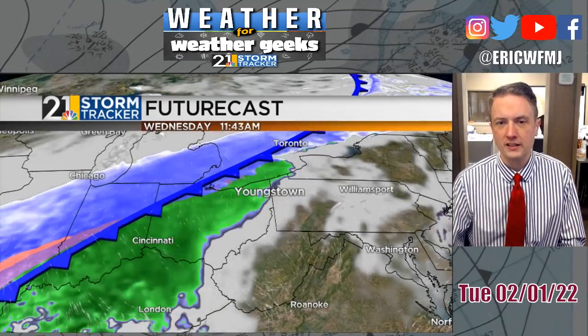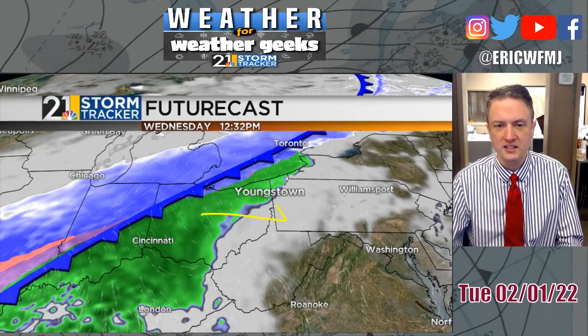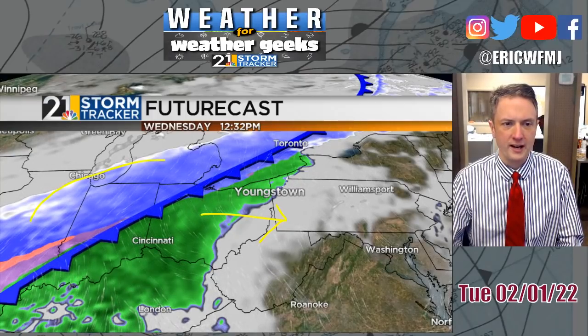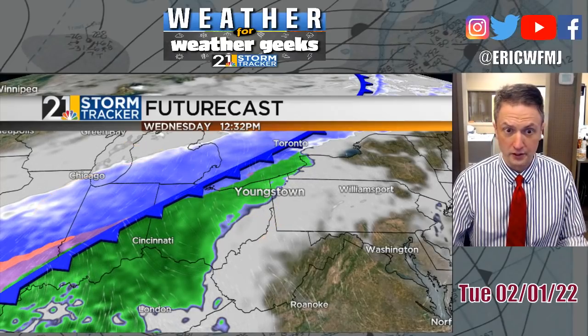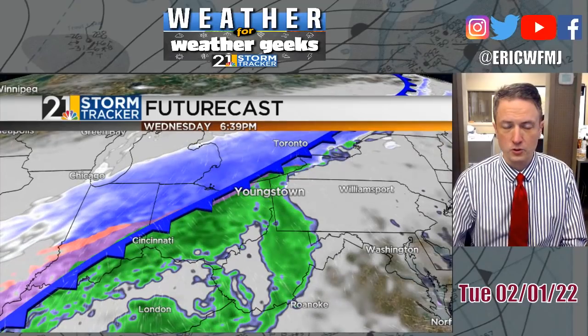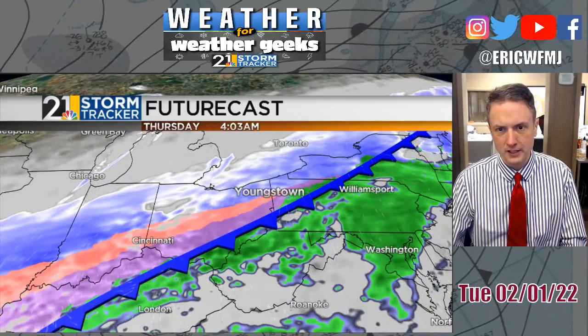First thing we're going to see is rain tomorrow. These will be rain showers pushing in from west to east as we go into the afternoon. During the daylight hours, the snow is out here: parts of Illinois, northern Indiana, up towards Detroit as well. And that, no surprise, is where the lollipop of heaviest snow overall from the storm is going to be. For us, it stays liquid precipitation well into the evening, and then during the overnight.